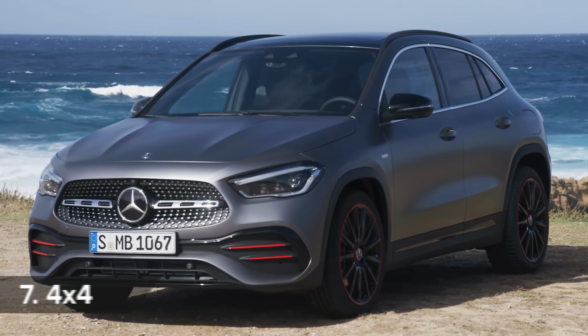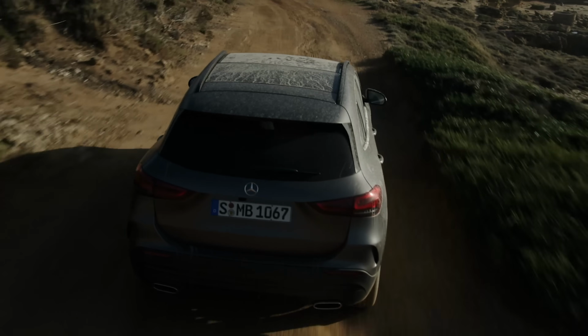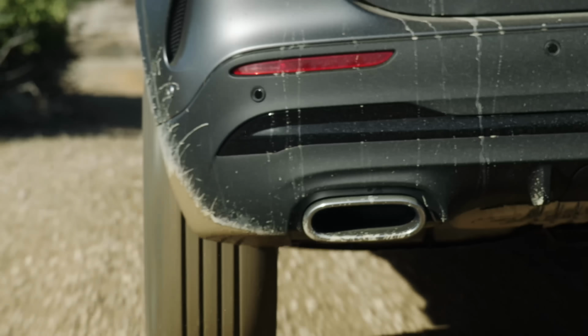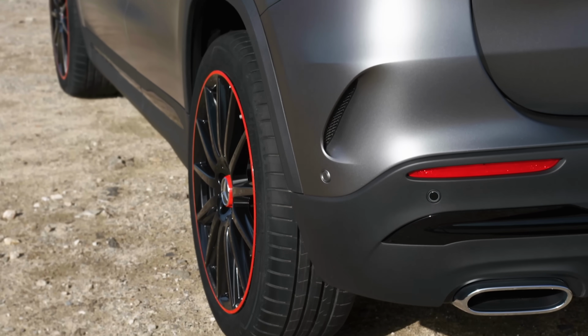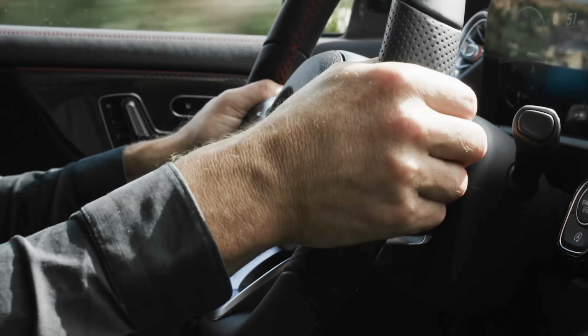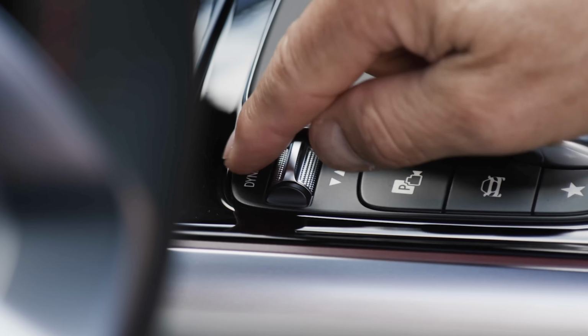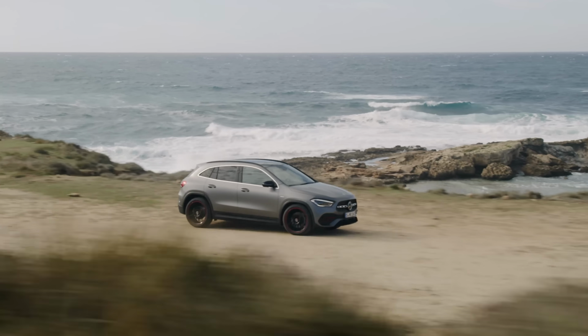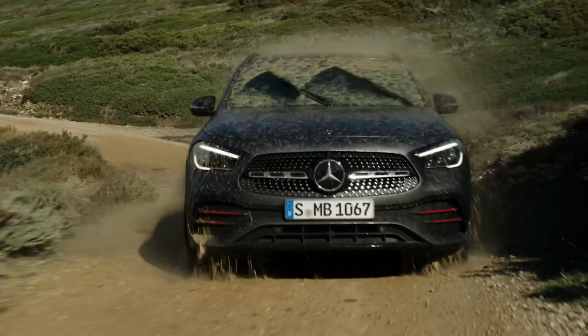The GLA is front-wheel drive as standard, but if you want, you can get a 4-wheel drive version. This has 3 modes: Eco, Sport and Off-Road. In Eco mode, only 20% of power is sent to the back wheels to help save fuel, while Sport increases that to 30% to make the car feel a little bit more agile in the bends. In off-road mode, power is split 50-50 between the front and rear wheels, so you get maximum traction in slippery conditions.